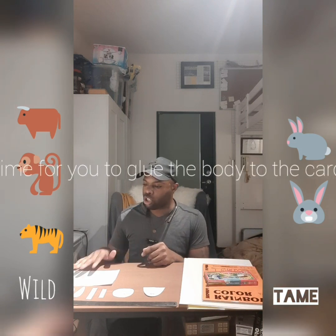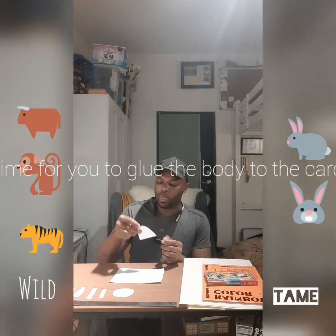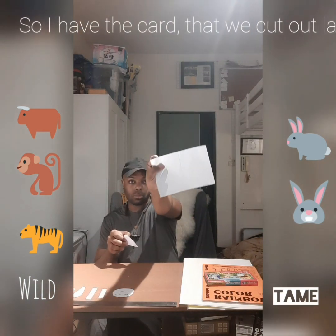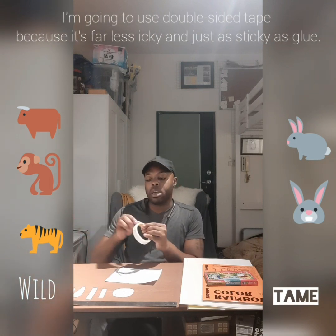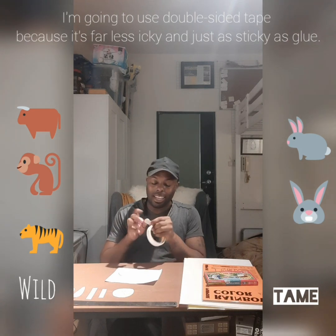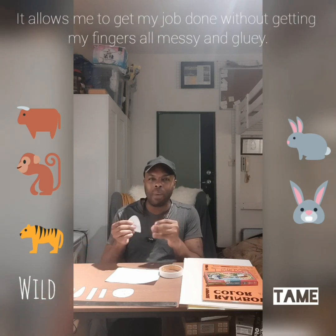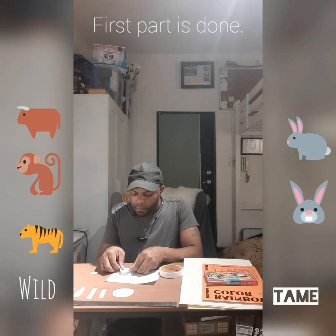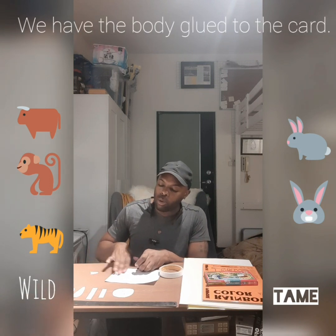Okay? Next is time for you to glue the body to the card. So I have the card that we cut out last, and I have the body. I'm going to use double-sided tape because it's far less icky and just as sticky. So it allows me to get the job done without getting my fingers all messy and gluey. So, got that. First part is done. We have the body glued to the card.